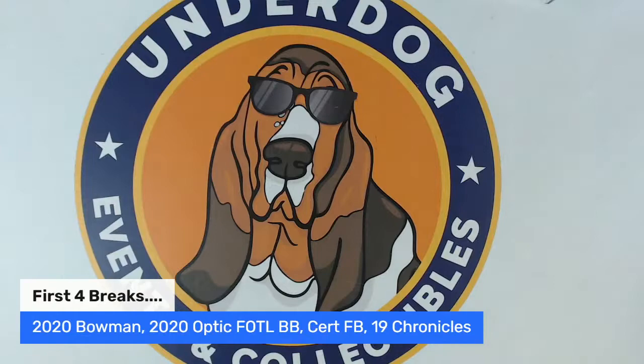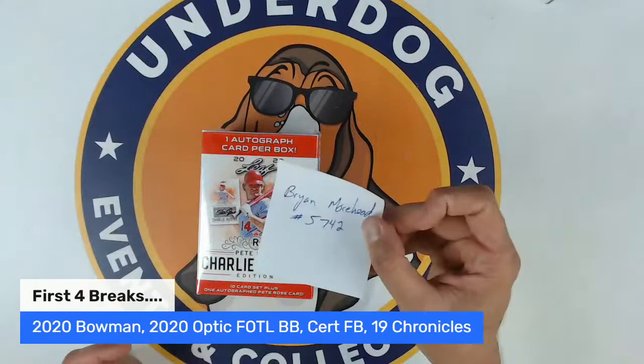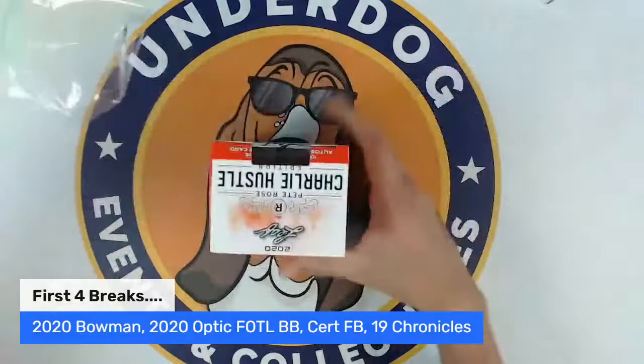All right, guys, we are going to open up one of the Pete Rose Charlie Hustle edition boxes. This is for Brian Morehead, order 5742. We got a few more of these on the website. You get one autograph in every box. One auto in every box. We'll open these live. Ship them out with whatever else you've ordered.